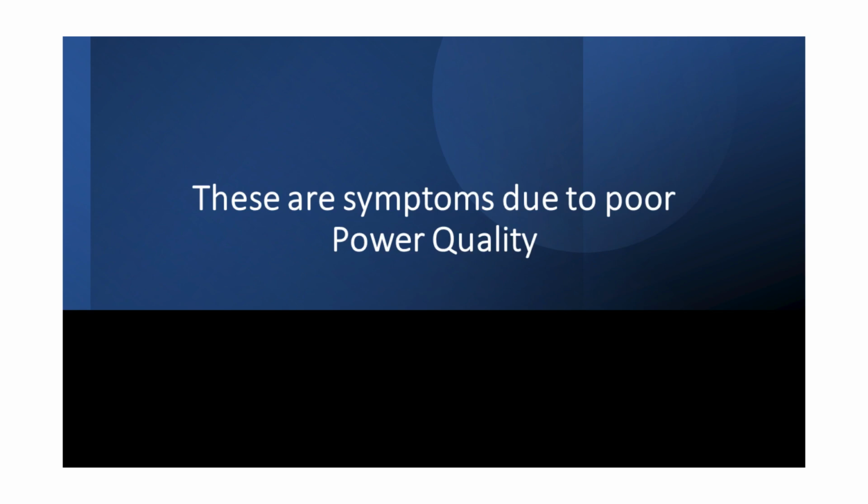These are symptoms due to poor power quality. Yes, these symptoms and problems are due to poor power quality in the building electrical network.